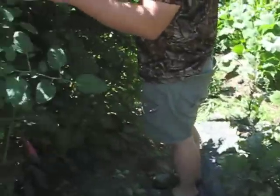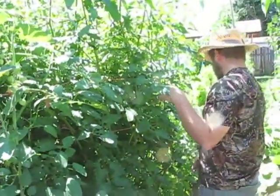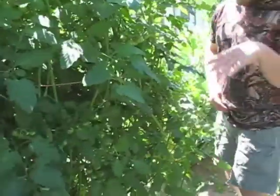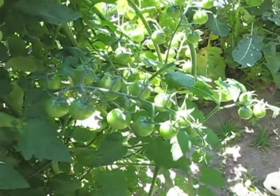Back to the tomatoes. This side here of this bed is the sungold tomato. I've been getting lots of those. Those are actually my wife's favorite. They're a little cherry tomato. They turn orange. Super flavorful.